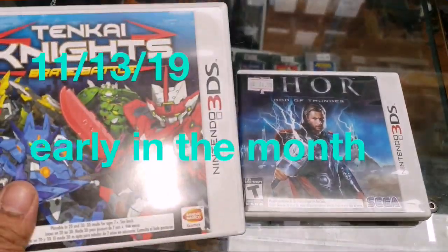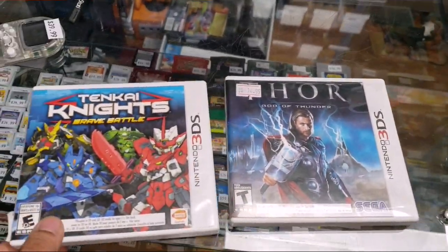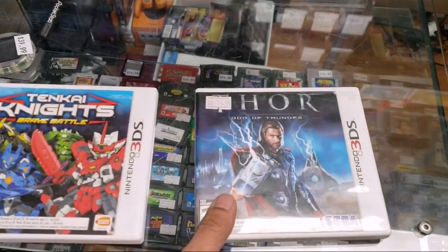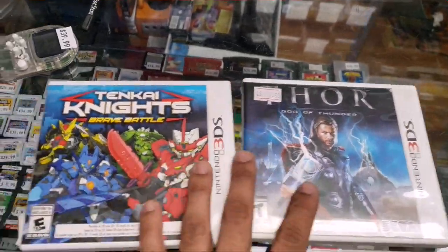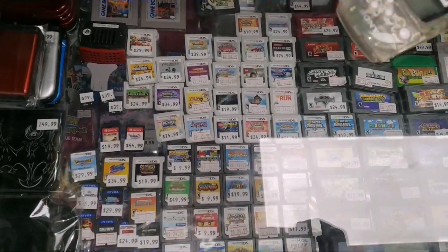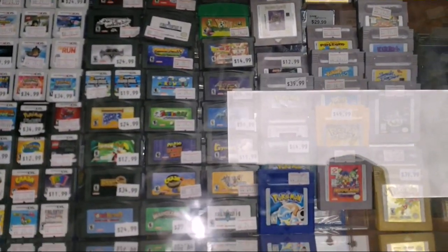Alright, so I got this game right here and Thor for the collection. Both of them were on my trade credit. This one was $9.99. This is a game I've never heard about. And Thor was $14.99, so there's some games off the 3DS list. This is some of the other games this store has. So, yeah. Let me know if I should get any of these in the future.